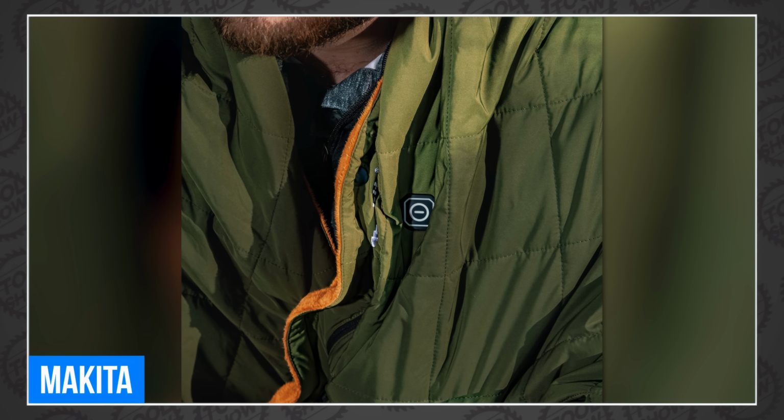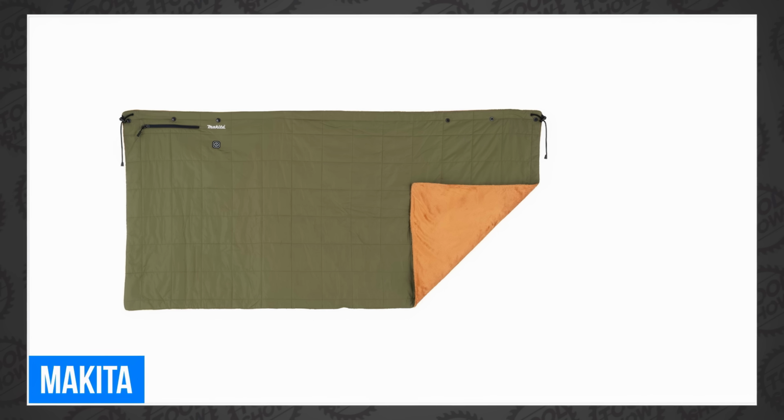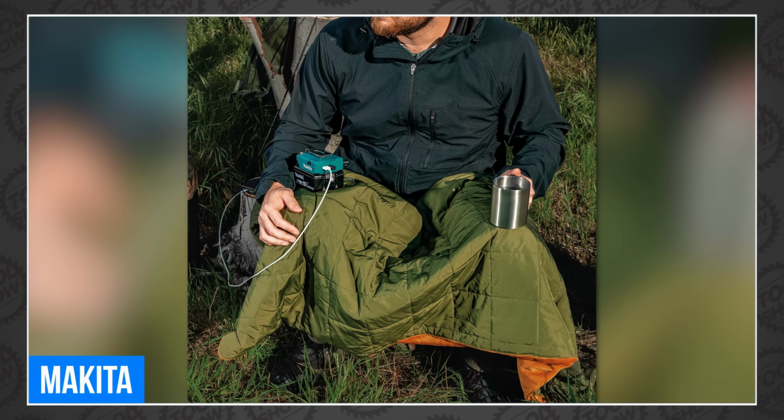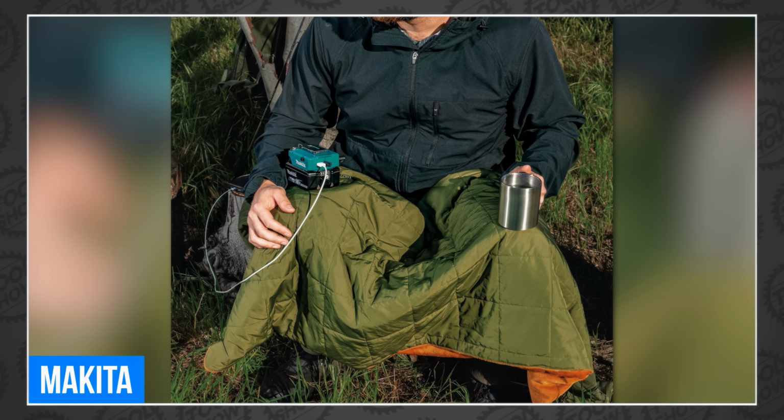Makita's final announcement was a warm new addition to their outdoor adventure lineup. That is the all-new Makita 18-volt LXT heated blanket. Yes, please. It's 27.5 inches by 55 inches, has a high, medium, and low setting, and a single 6-amp-hour battery will keep it running on low for up to 35 hours.